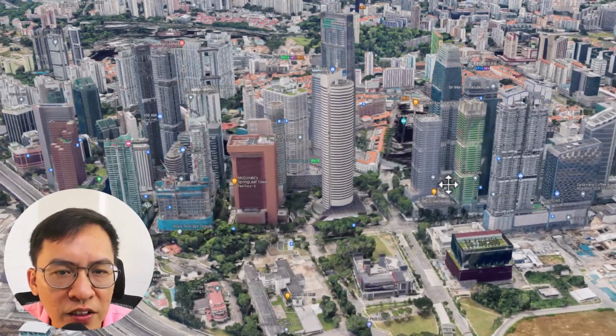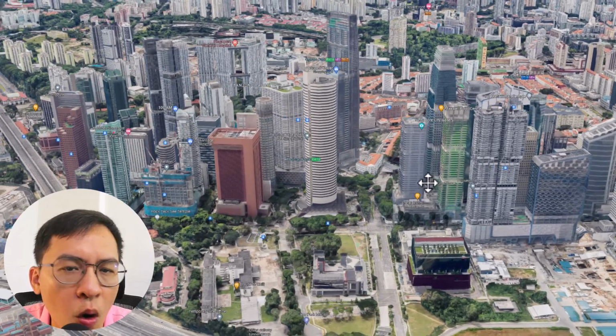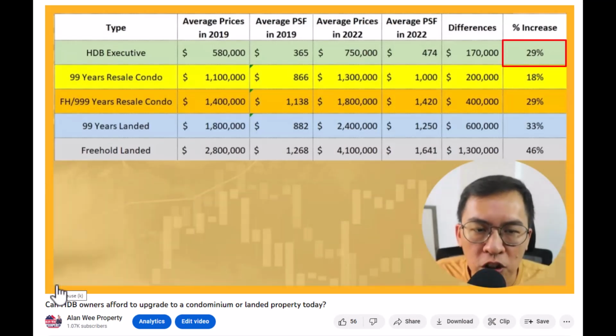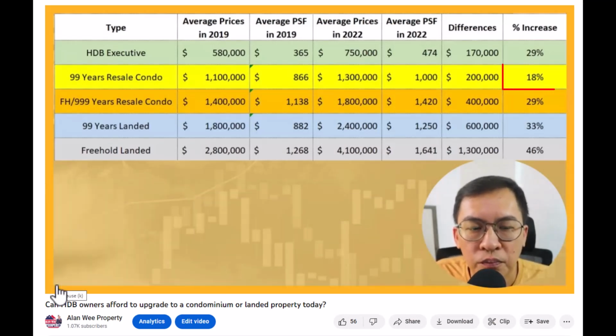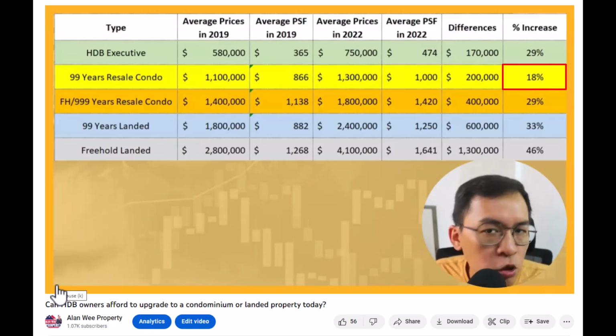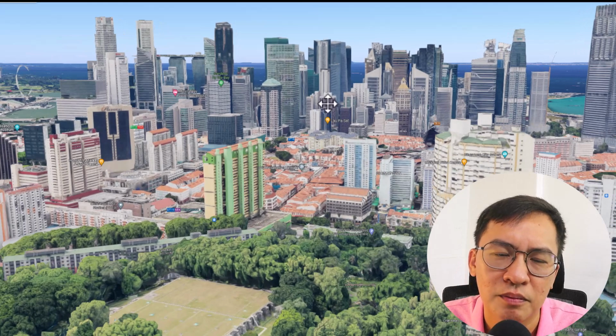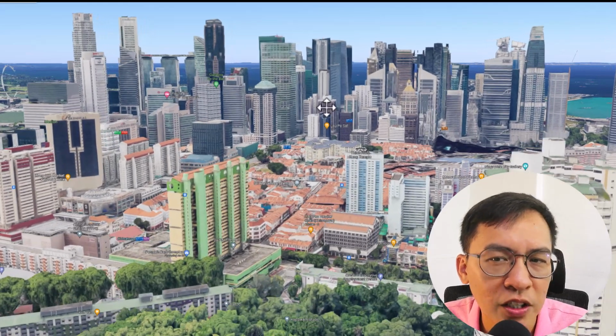Even with COVID-19, the prices in the rest of Singapore all chiong like crazy. Even aging HDB flats in Bukit Batok chiong a minimum of 29%, as per my earlier video. Older resale condominiums are also up 18%. How can the CBD perform so poorly? So what can we all learn here?